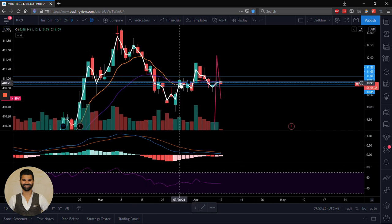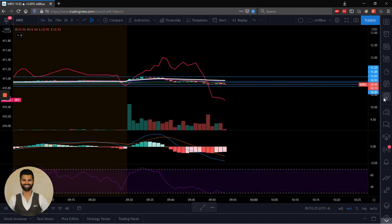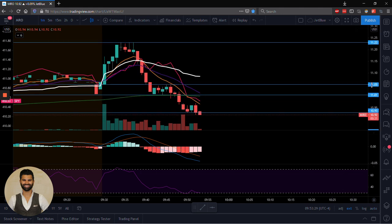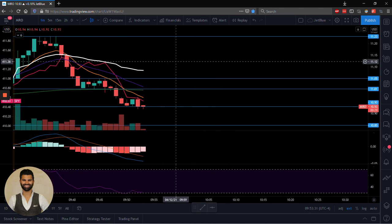It wants to go lower. All right, it could go. Let's see how far this thing could fall. Next support is 85. Where's the 20 on this? Oh, it already broke through the 20. How's it looking here?